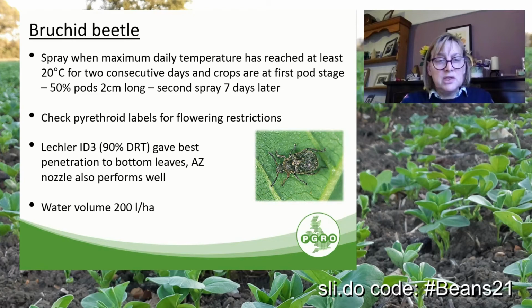It was giving predictions to spray every day, effectively, during the period of risk, which is May and June, which isn't really the message that we want to give growers. So you currently only have pyrethroid products available to manage this pest. You need to space them out at 7 days and check labels for flowering restrictions, because some of the pyrethroids are restricted during flowering.